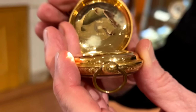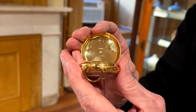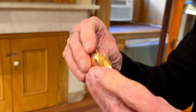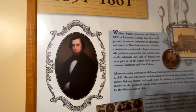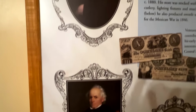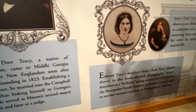And this is one of the primary reasons he became rich, and then when investing his money, he became extremely wealthy. Anyway, he became very wealthy, one of the wealthiest men in the South by the time of the Civil War. At his retirement at age 40, he was wealthy and he was still single. A year later, he married Anne Tracy. She was 20 years his junior. They got married in a big ceremony down here at Christ Episcopal Church.